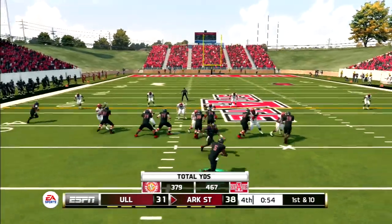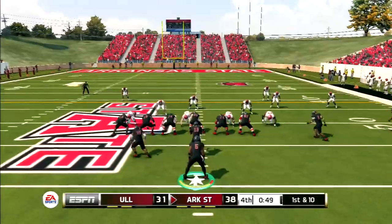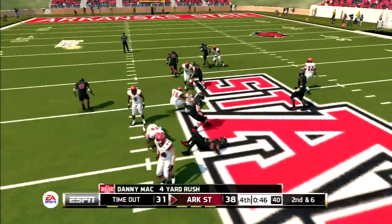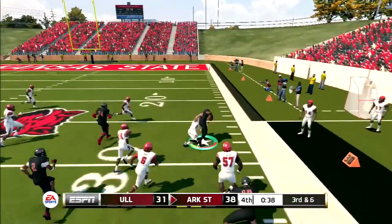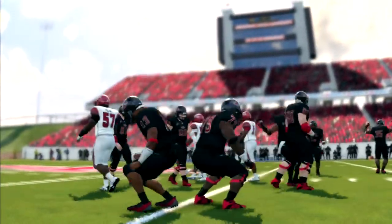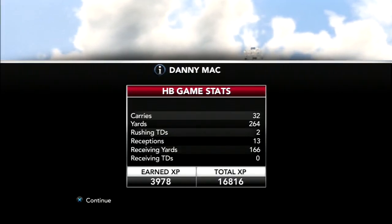Then the defense gets another stop, and Dan looks to put the game away, taking the stretch and picking up 11. Then he gets the rock again, breaking it out left, gets popped, but picks up 4. Now it's 3rd and 5. Danny takes the handoff right, gets the edge, runs over a defender, and stumbles his way to 24 yards, and that would do it. A-State keeps their win streak alive, winning a tough one, 38-31.